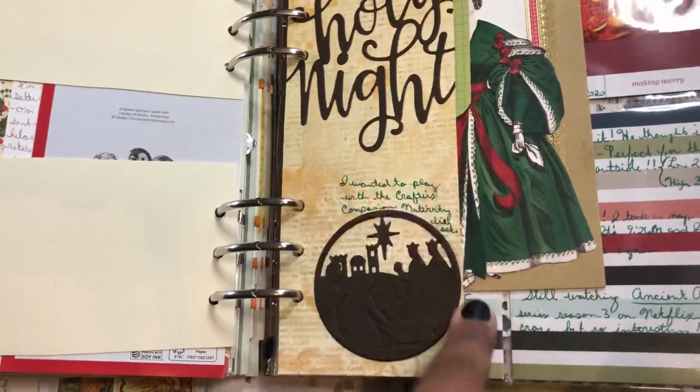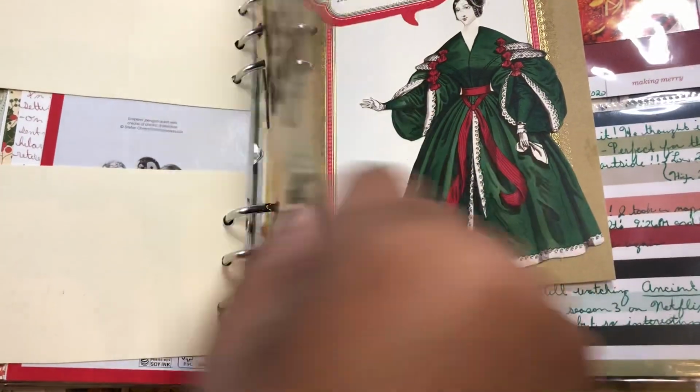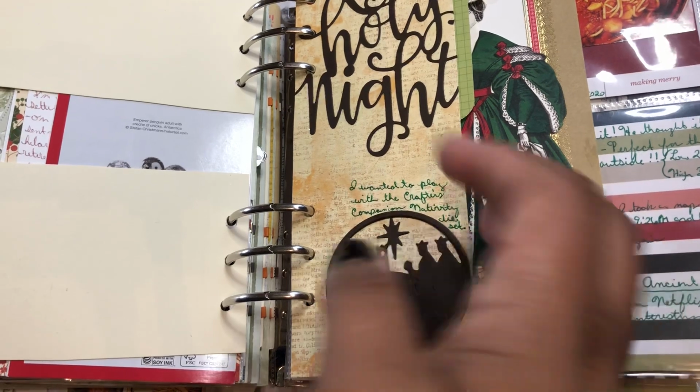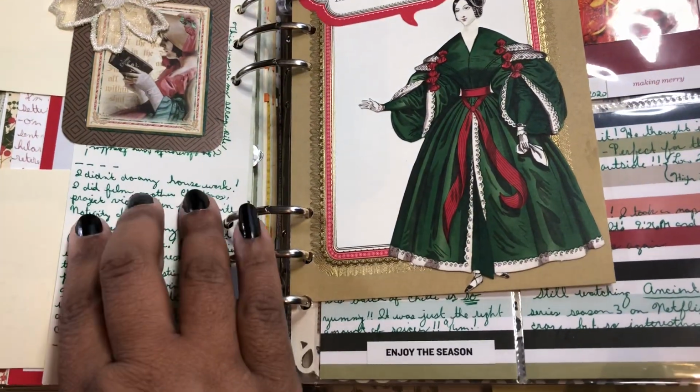This is another Elizabeth Crafts die here to make this page. And then these two are Crafter's Companions. Once again, I didn't really have much to say, but I did want to play with those dies. So I did a little journaling on the back.